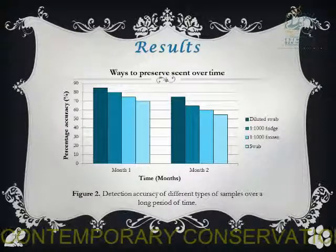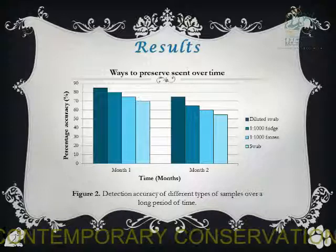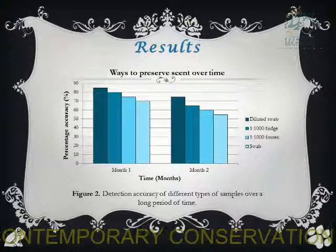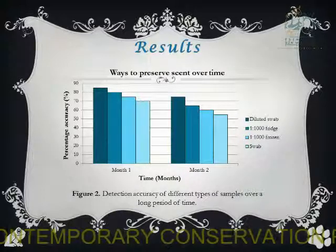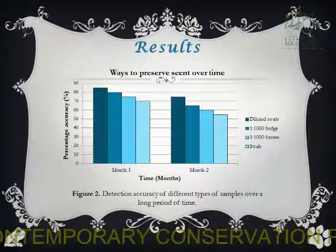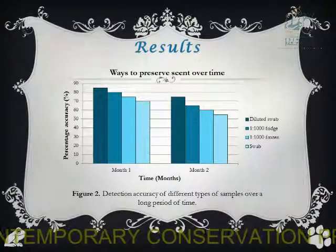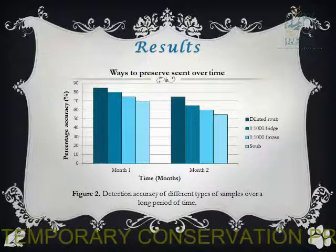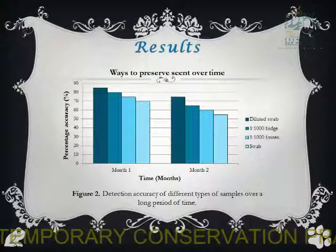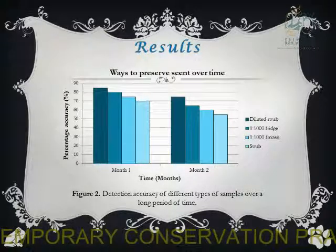We are also looking at ways to preserve scent to make it easier to train the dog on different scents. The four types we are using are a diluted swab, which is a swab that we keep in the fridge for a period of time. We are now at 2 months, but we're testing it over a 6 month period. Then we have a 1 to 1,000 dilution that we keep in the fridge, a 1 to 1,000 dilution that we keep frozen, and then the swab itself.